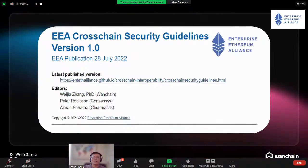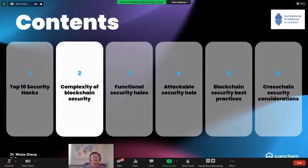This is the article that I mentioned, published by EEA. And the next one I want to talk about is the complexity of blockchain security compared with traditional security systems or IT systems.